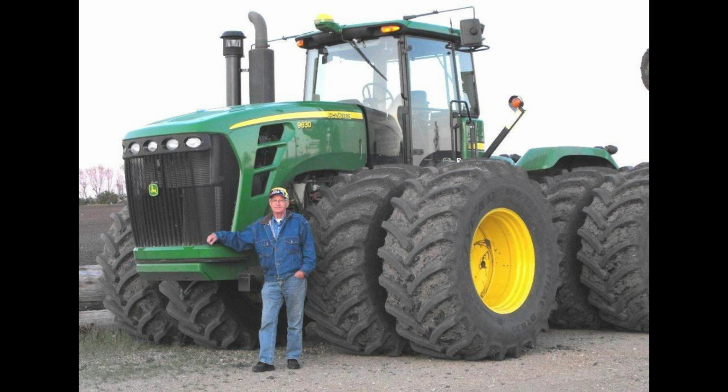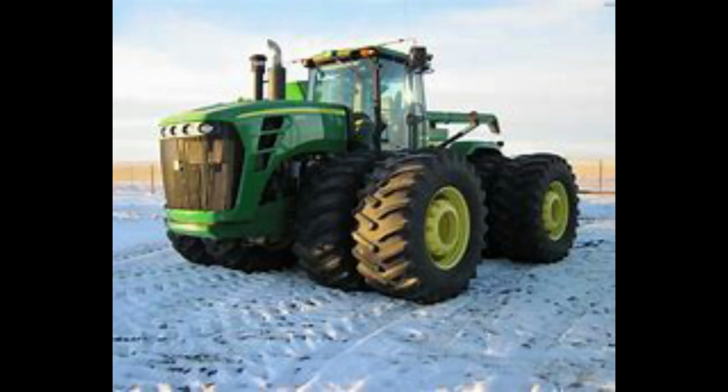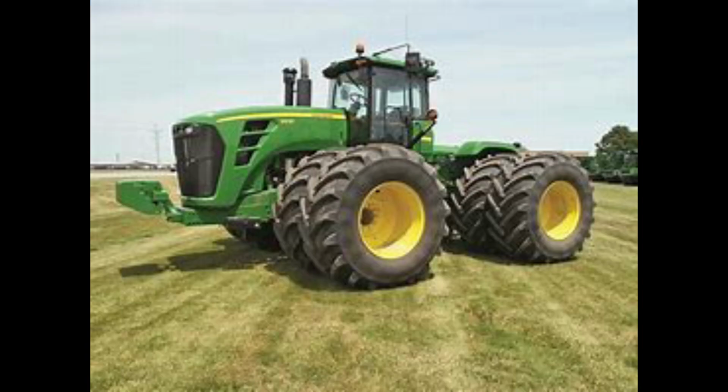Number 7. John Deere 9630. This tractor was manufactured by John Deere between 2007 and 2011 in Waterloo, Iowa as a four-wheel drive tractor. We have a John Deere engine, turbocharged aftercooled diesel, 6-cylinder liquid-cooled, displacement 826.7 cubic inches. Engine is rated at 530 horsepower. Chassis 4x4 articulated four-wheel drive.